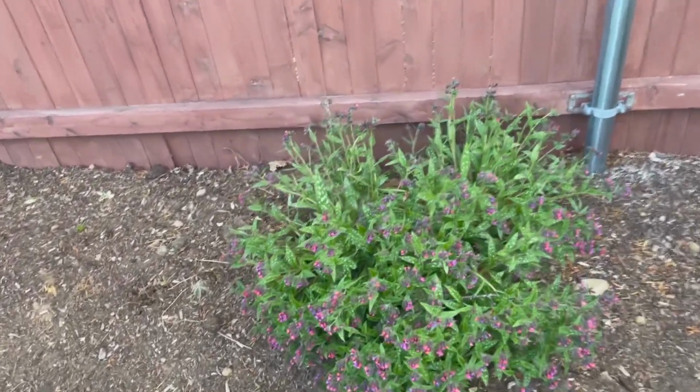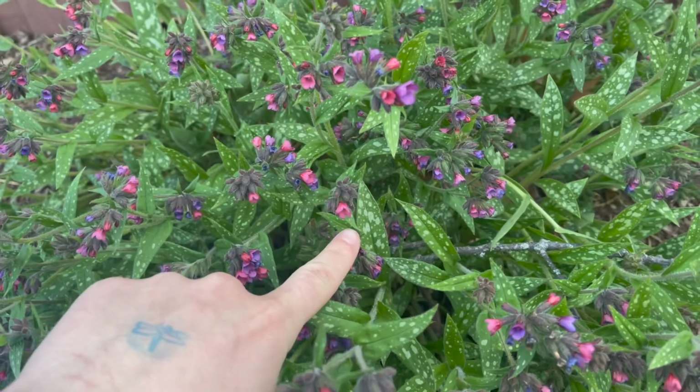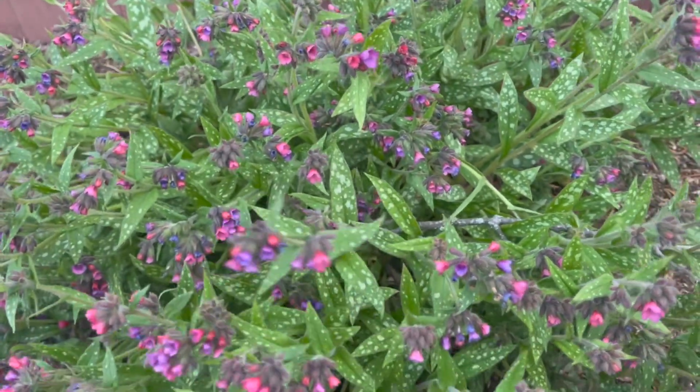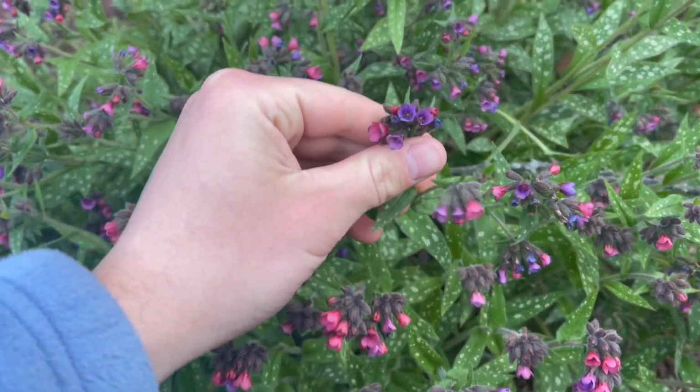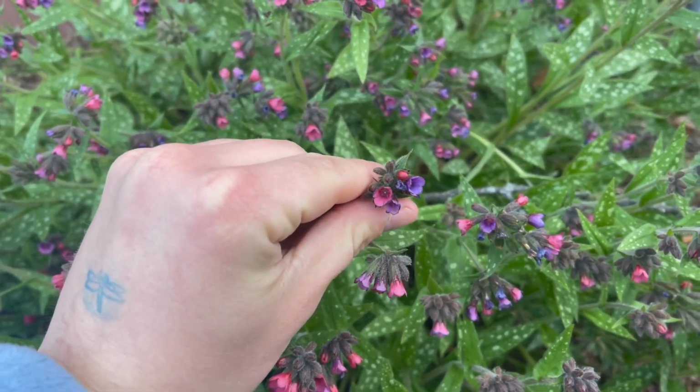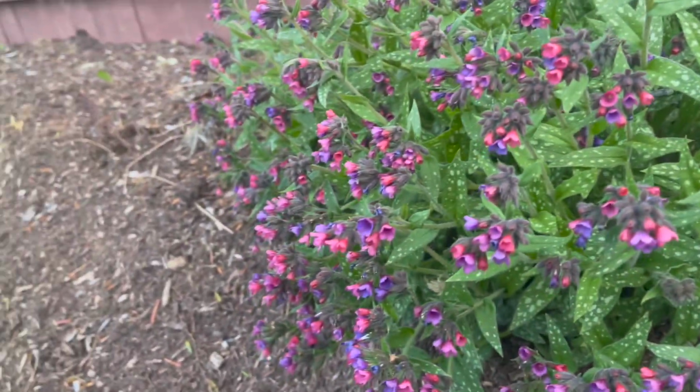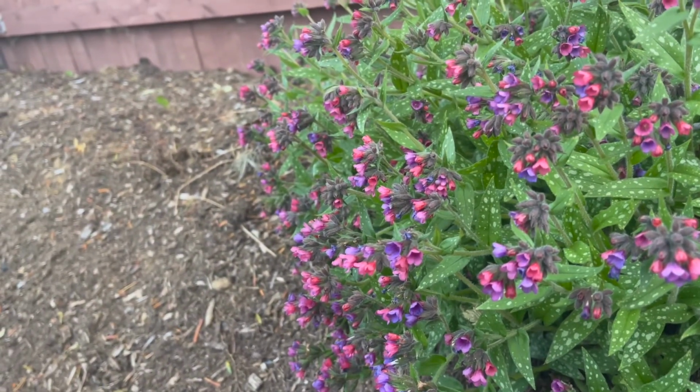They've got tons of bloom spikes. You can see they're really awesome in the summer for having these really spotted leaves. Also, I have a fake tattoo, so don't mind that. But you can see just how gorgeous all these blooms are. And what's awesome is that some of them open up pink and some of them open up as like a purplish blue. So you've got a nice bicolor going on with these flowers.